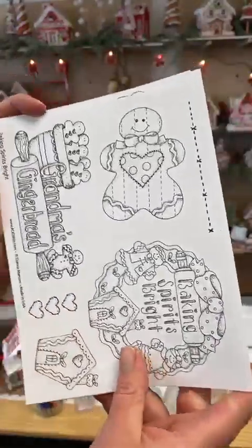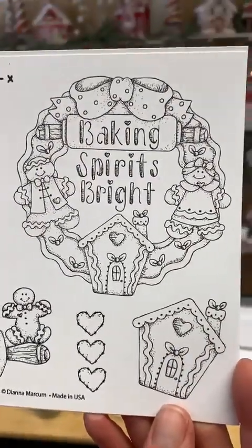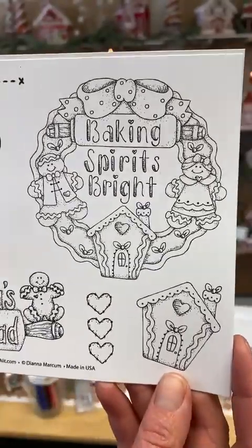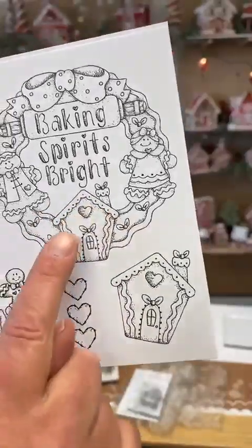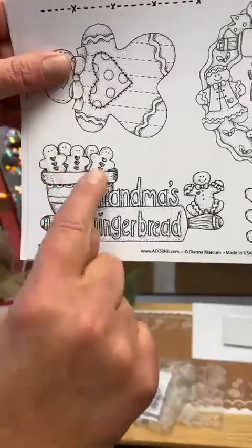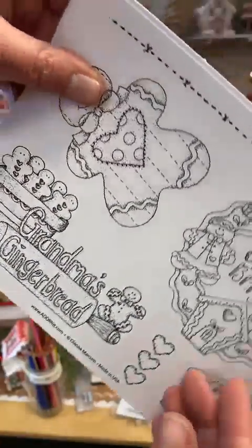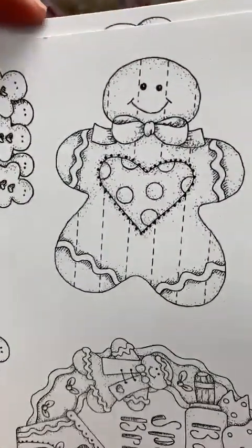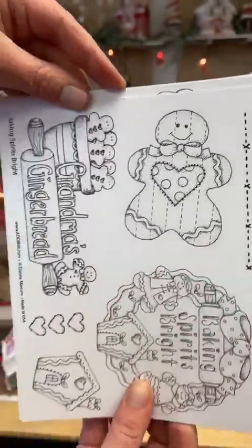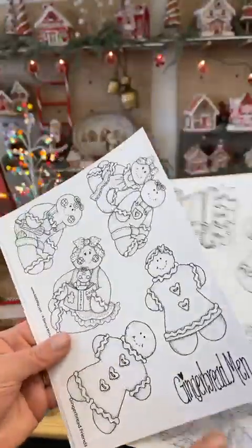Then we have baking spirits bright. So we took her beautiful wreath, which is also a stitch pattern. So I'll show you guys kind of our stitching in a minute. We took that cute house, we made it a little bit bigger and made that into a stamp. We took the grandma's gingerbread right here, so that is one stamp. And then we took that darling gingerbread man with the heart. Just so cute, right? And then a cute little border. Really darling. So that one is called Baking Spirits Bright.